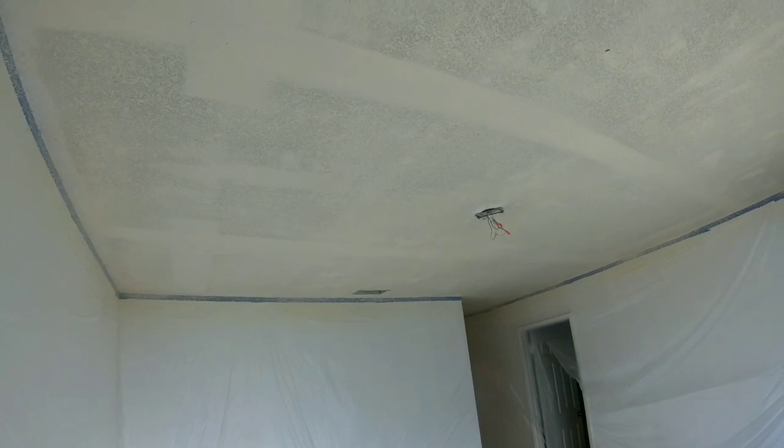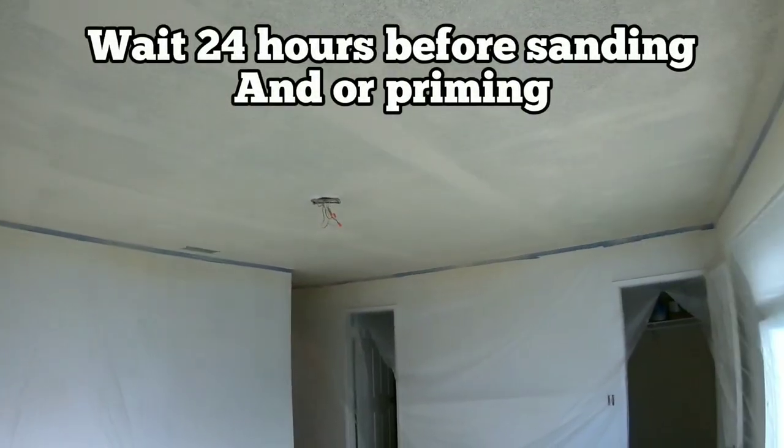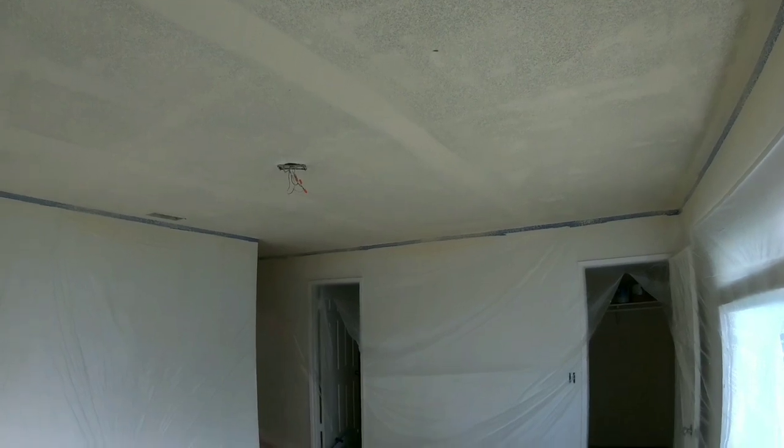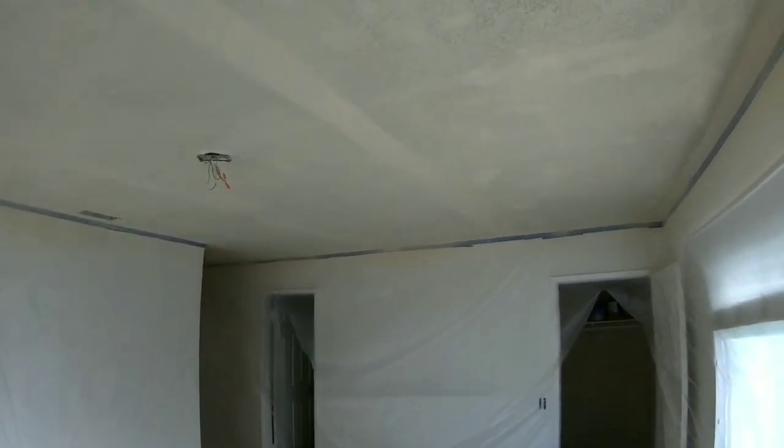Now, all we're gonna be able to do today is get the whole thing textured. See, I can show you here. It's kind of hard for you to see the actual texture of it, but I got it all textured here. Sometimes I'll seal the sheetrock before I shoot the texture, but this project, it didn't need to be done. So we just shot the texture on there. Now we're gonna take off for the day.